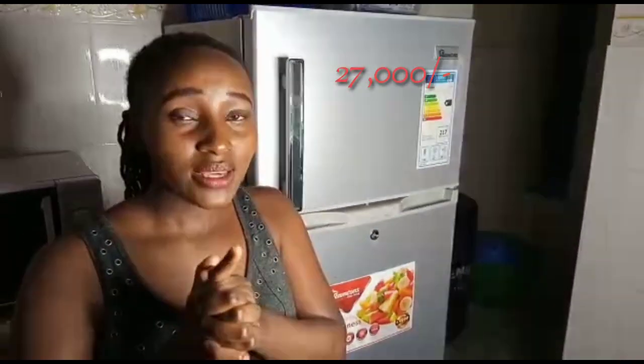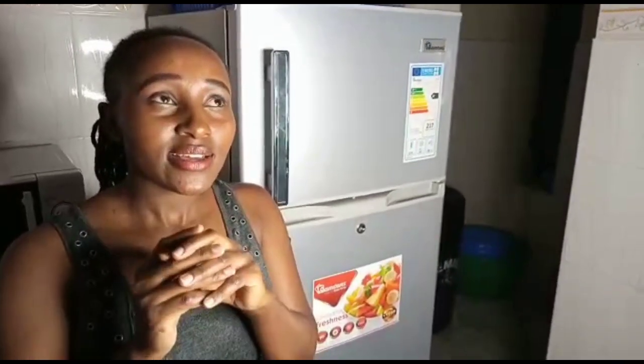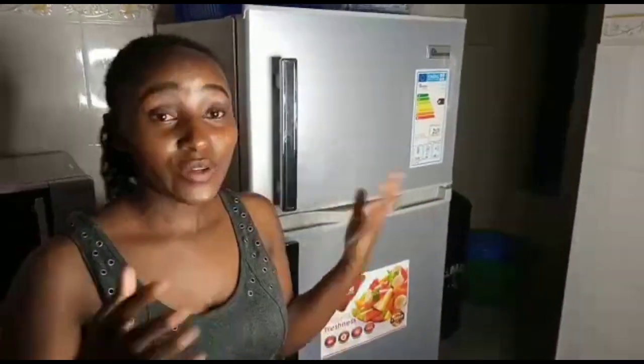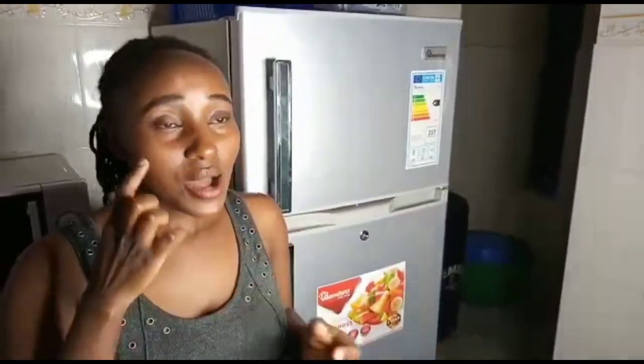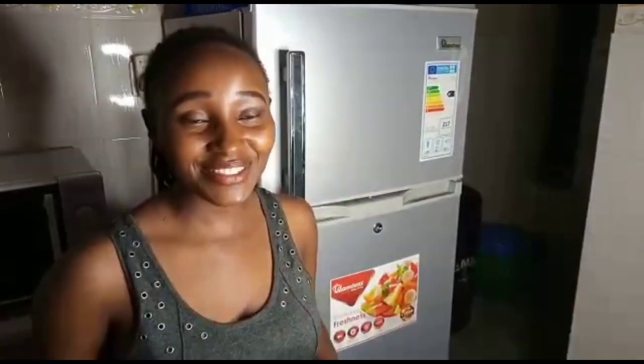The shop that we buy from is the one along Mombasa Road. It's at Cabana Stage. Just on your left there is a Ramtoms shop, and you can go there and shop. In fact, we have an account there, so whenever we shop, they see we are their clients and they give us discounts. So if you're planning to buy, or maybe you want to buy in bulk, you'll get very, very good discounts as opposed to buying from the supermarket.